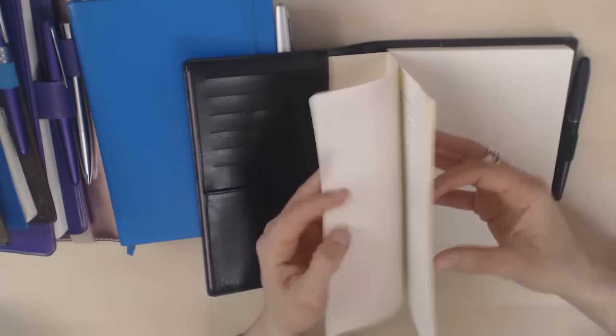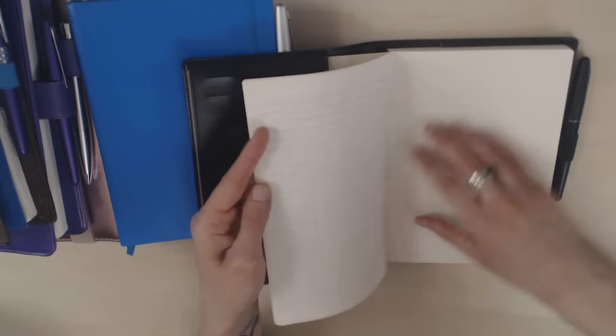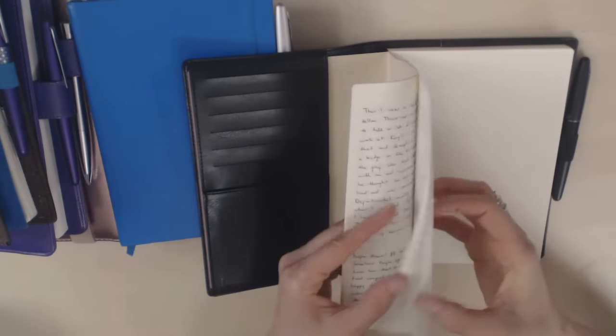So yeah, I started filling in the page numbers, because I thought after I've been going for a while, it would be nice to know what page I'm on. So I'm on page 17 at the moment. And yeah, it's really nice. I think that it will be fun to look back on.